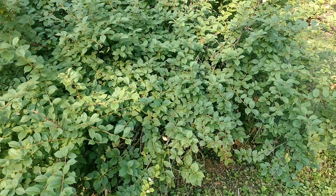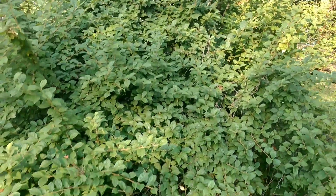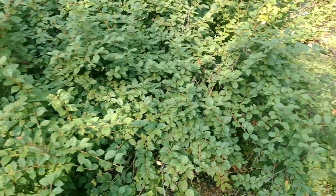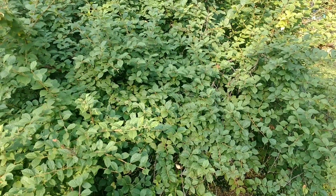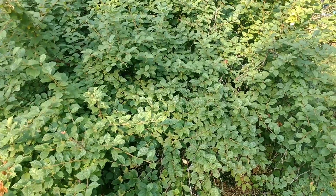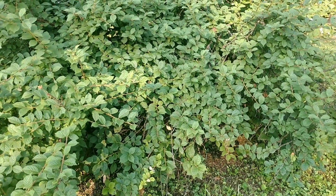And we are back to the Chinese cherry bush, and you can tell how thick this bush is. This is a great source of cover for birds to hide in. We've had things living under the canopy down below, and they'll pop out once in a while to get a drink of water.